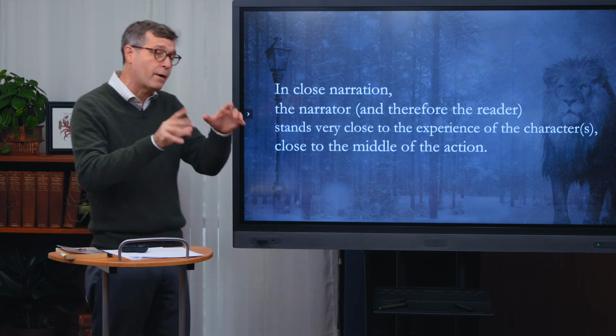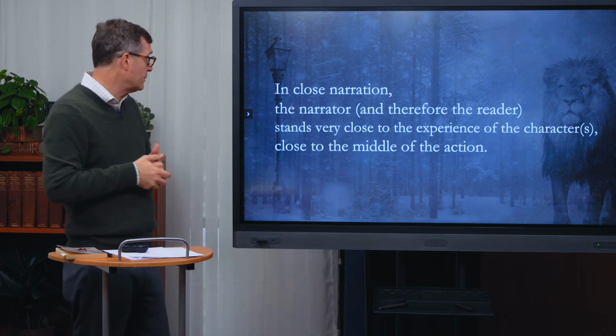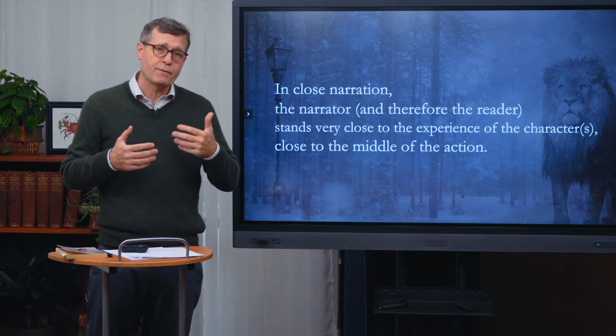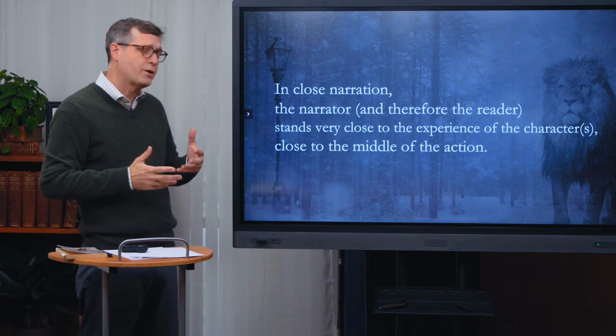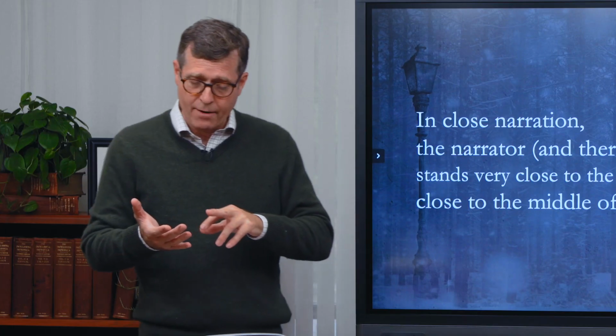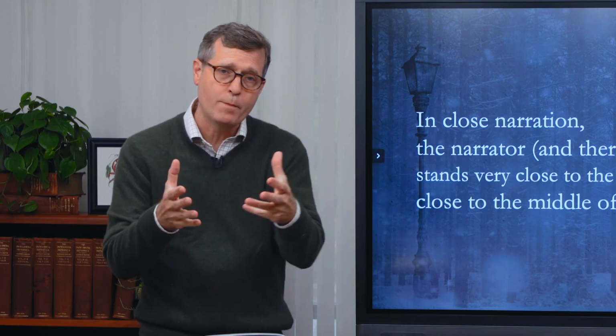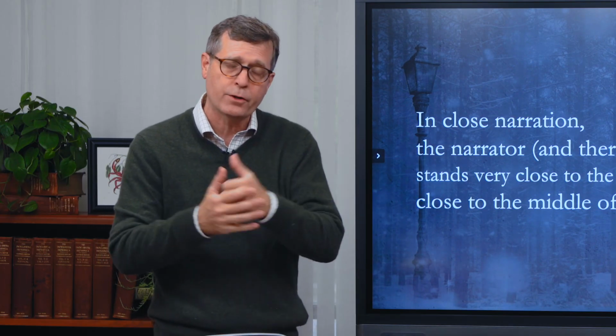All right, close narration. Here's what we mean by close narration. The narrator, and therefore the reader, stands very close to the experience of the characters and close to the middle of the action. That is close narration. Now, even an omniscient narrator can always zoom in and get close to one character at any time.